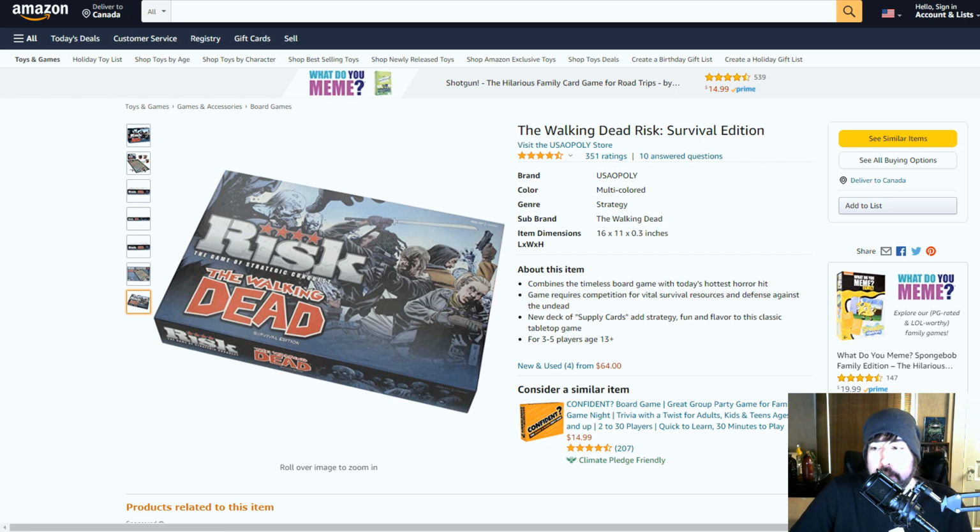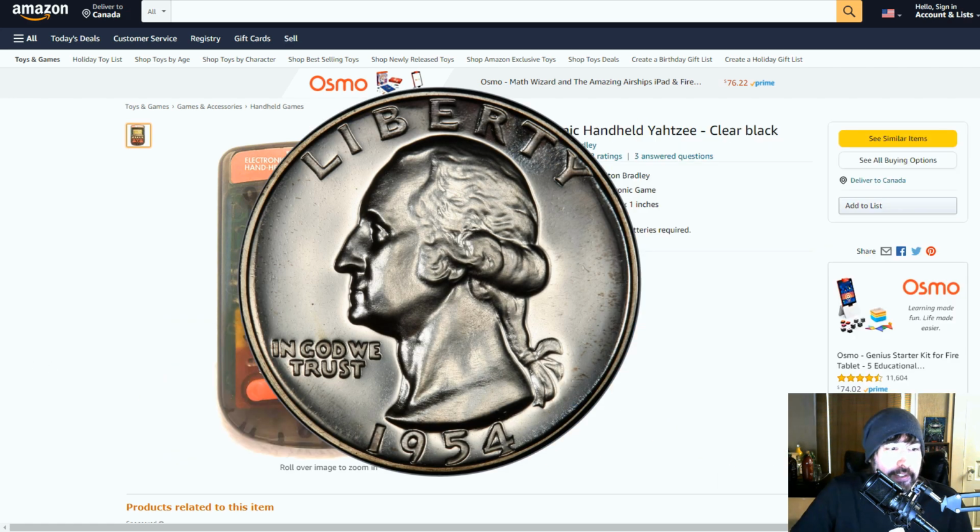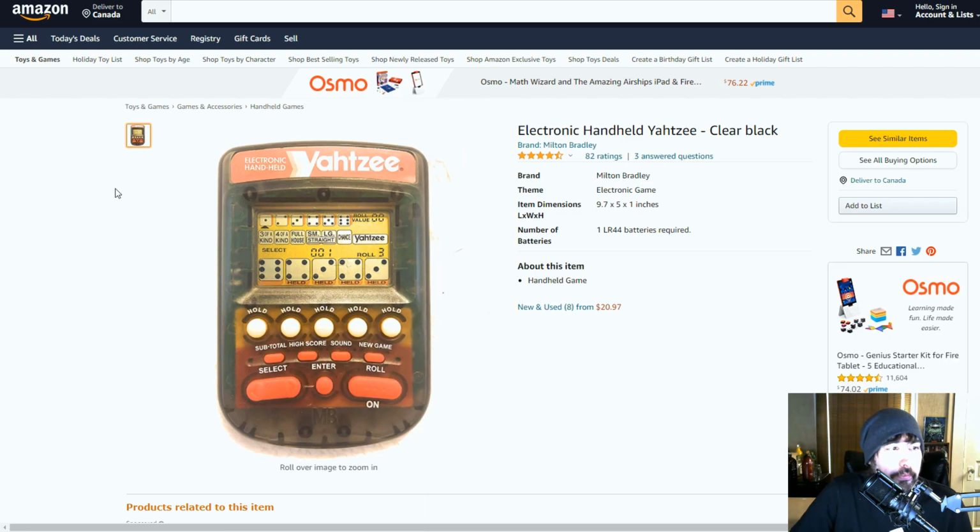If you happen to have a thrift store that only charges 50 cents or $1 for any board game, sometimes you can really score. I've been talking about so many of these little handheld games that you can find. The Radica, but also the Yahtzee stuff. The clear handheld ones do pretty well. I paid $0.25 for this at a yard sale. I think I sold it for $40.